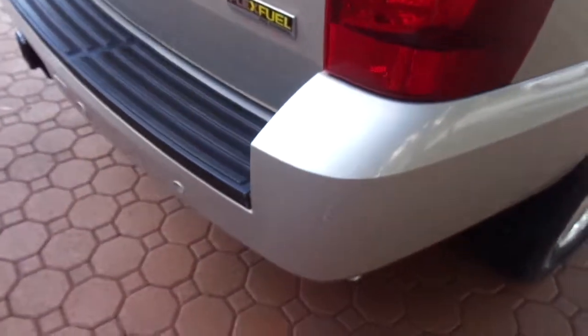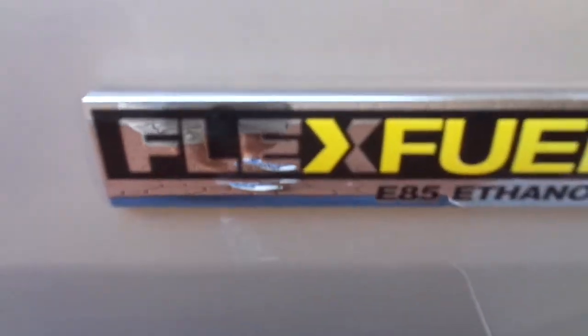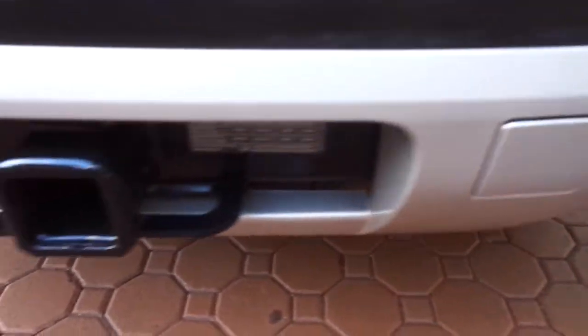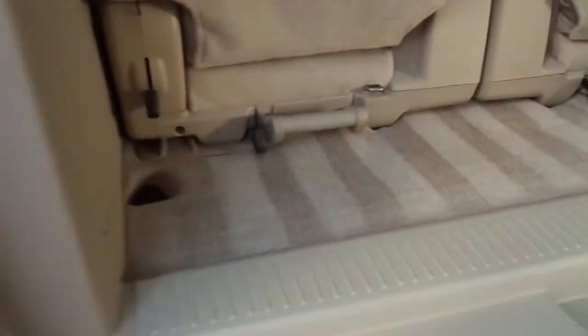And folks, this one is perfection. Even has the flex fuel motor. It's got the 5.3. You can't beat them. It's never had a chain or a hook on that anywhere. And let me tell you, it's got the backup alarm. It's got the XM radio. He's left it hooked up. The XM radio still hooked up. And folks, it is perfection.